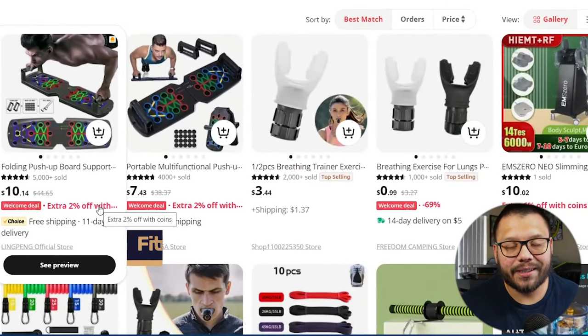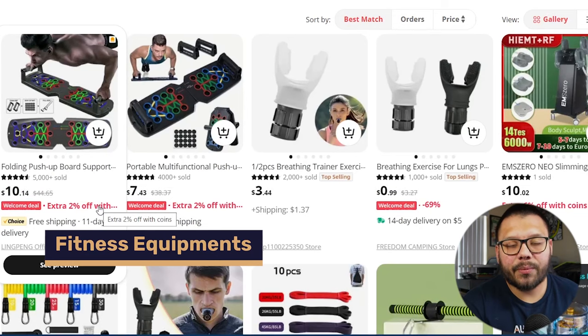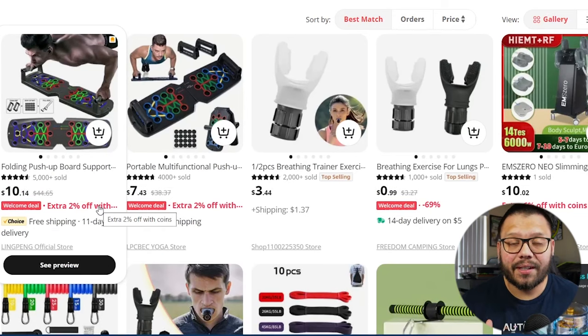Next up, we have fitness equipment. Now, one piece of fitness equipment, regardless of what it is, is not going to be what makes you these huge profits. What's going to bring you bigger profits in this niche is going to be bundles and packages. So let's say you're offering a yoga mat, then you can also offer a roller along with it. Offering different add-ons for different products that are typically frequently bought together is a great way to increase your average order value and start making some higher profits.